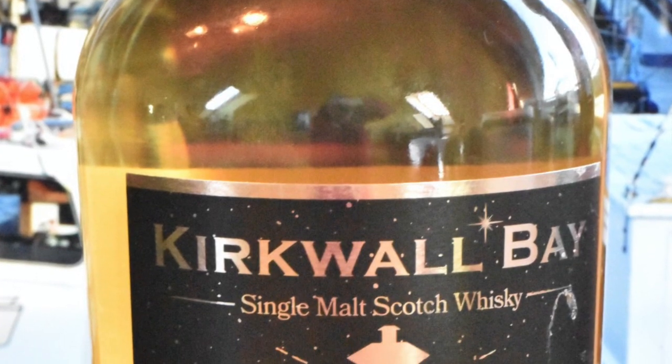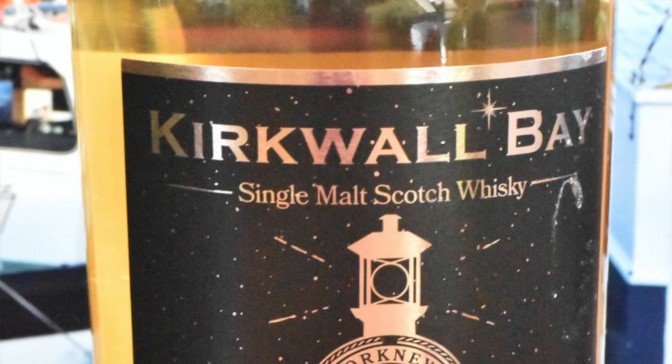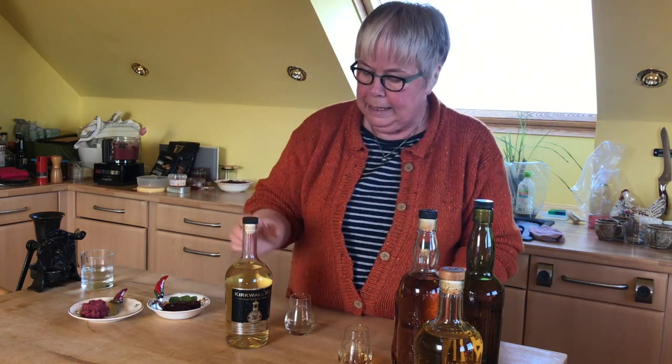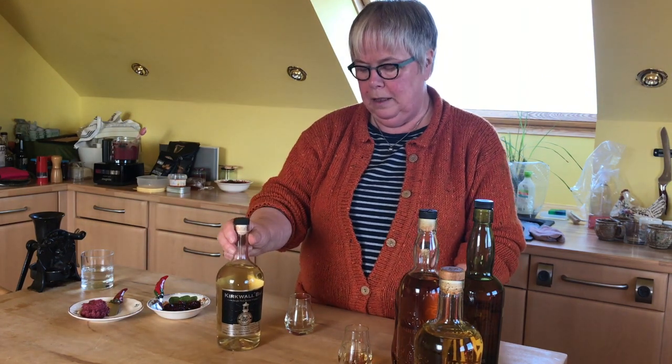So, Kirkwall Bay. There is no Kirkwall Bay distillery. This is a regional edition from Morrison and Mackay, and it's their Orkney whisky. And it's very pale in colour, as you can see, which instantly tells me that this is probably all about American oak. And I have to say that the nose really confirms this.